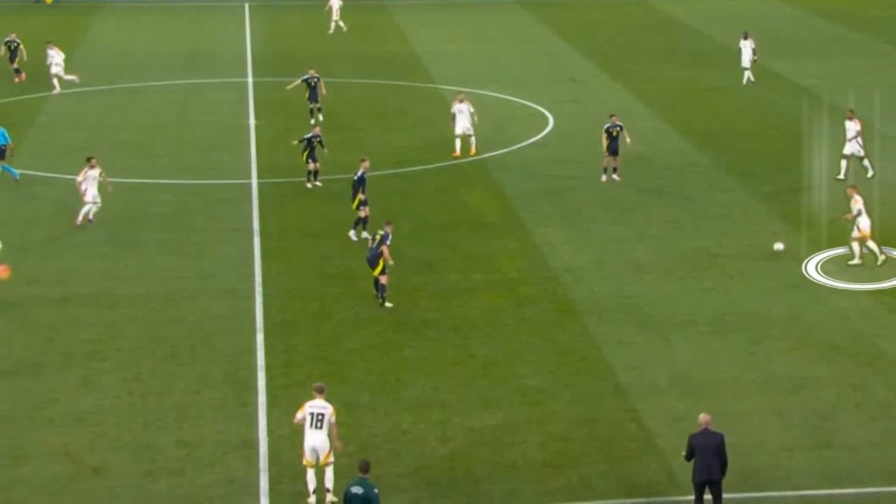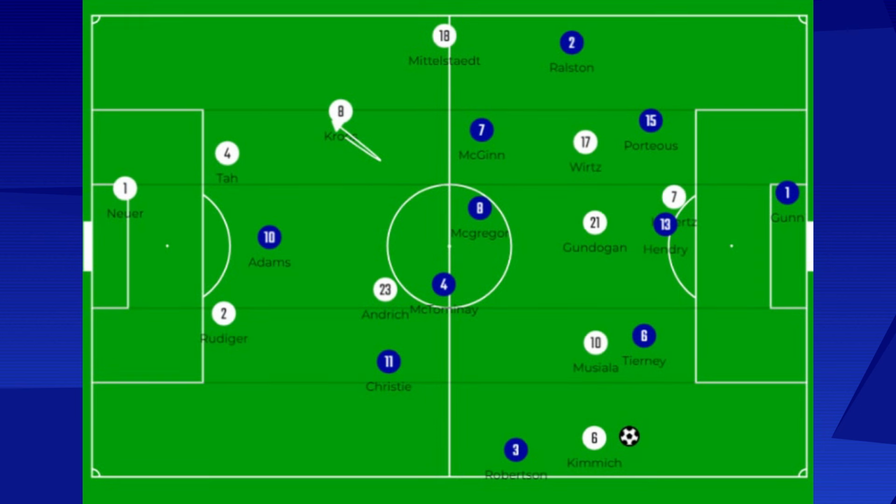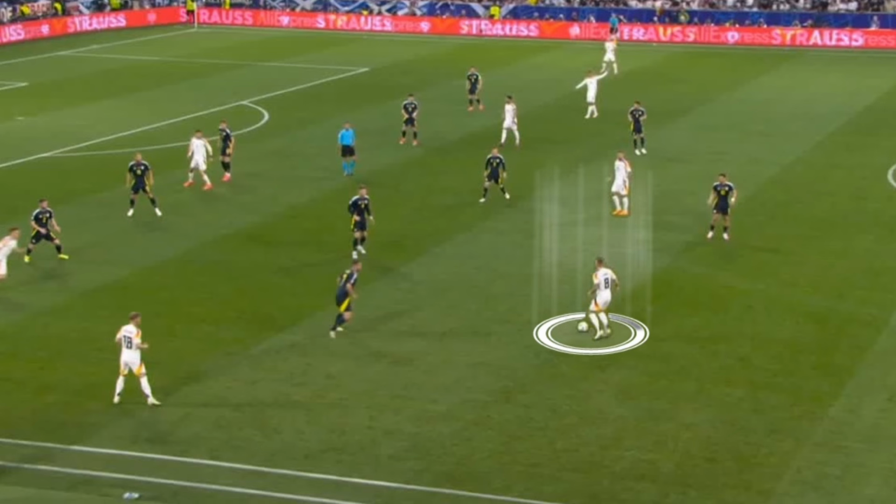Drifting between Scotland's attack and midfield lines, he provided the angle to pass into the fullback on his side, and also switched the ball to the fullback on the other side. Moving back and forth between the midfield and defence, Scotland didn't know what to do with him, and often stood off him, giving him space and time. Here, Scotland are not sure what to do with him.